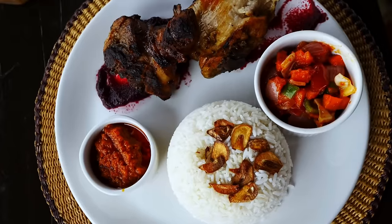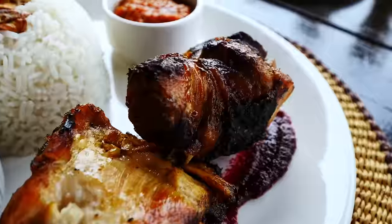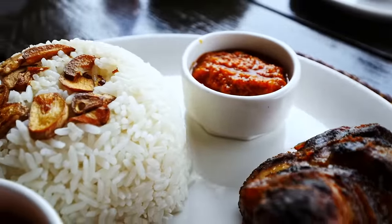I love how they present every meal. So it's like 3 to 5 courses every time. Breakfast was like 5 courses. This is 3 courses. Got our green pea soup right here. Salad, double salad, chicken. Got some vegetable stew, some rice, and some chili. Let's start with the green pea soup.